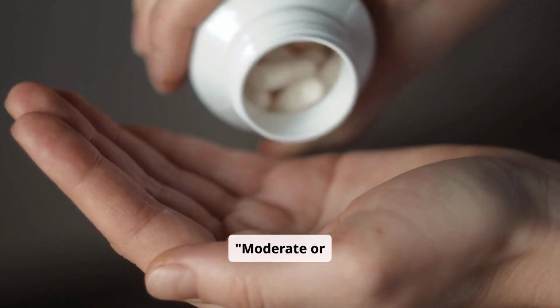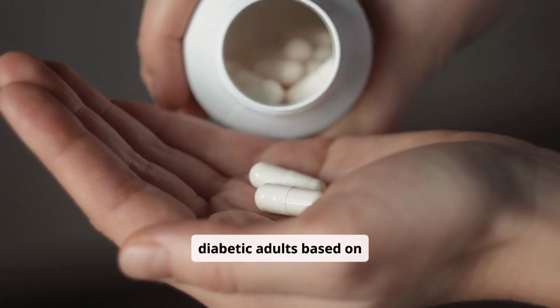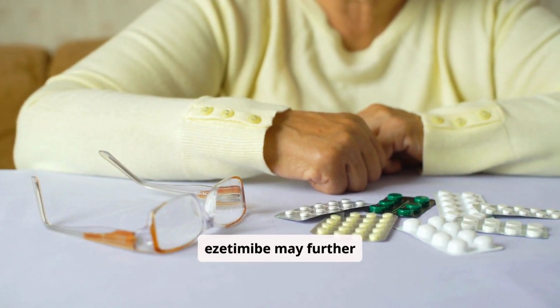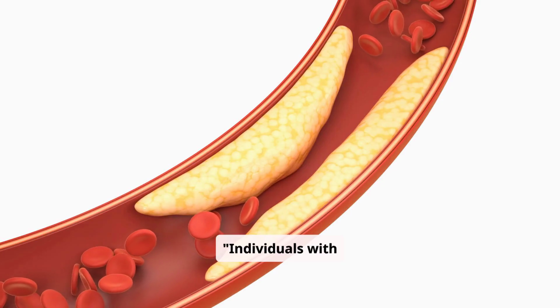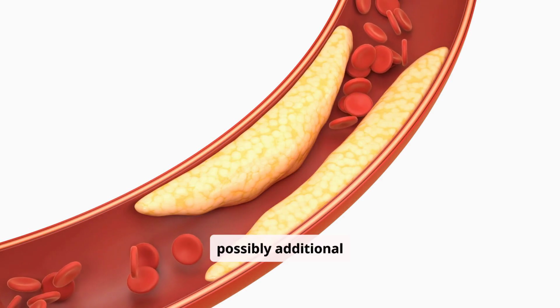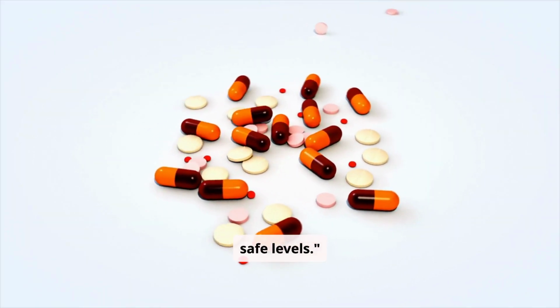Moderate or high-intensity statins reduce cardiovascular risks in diabetic adults based on age and other risk factors. Adding medications like ezetimibe may further improve outcomes for high-risk patients. Individuals with existing cardiovascular disease benefit from high-intensity statins and possibly additional medications to maintain LDL cholesterol at safe levels.